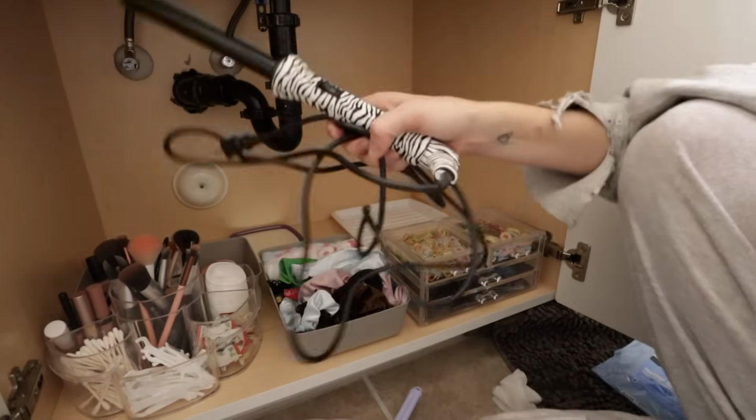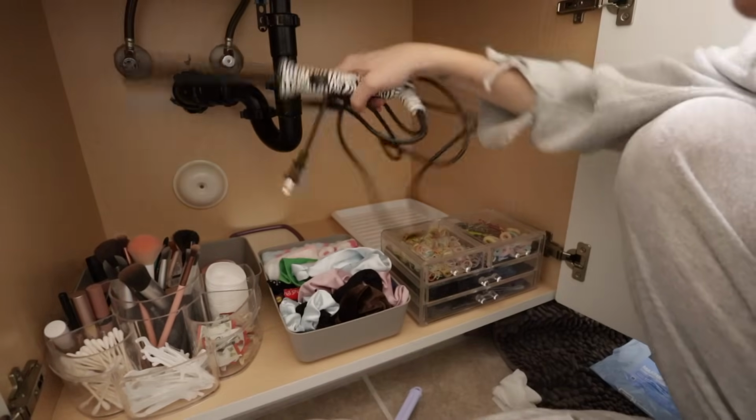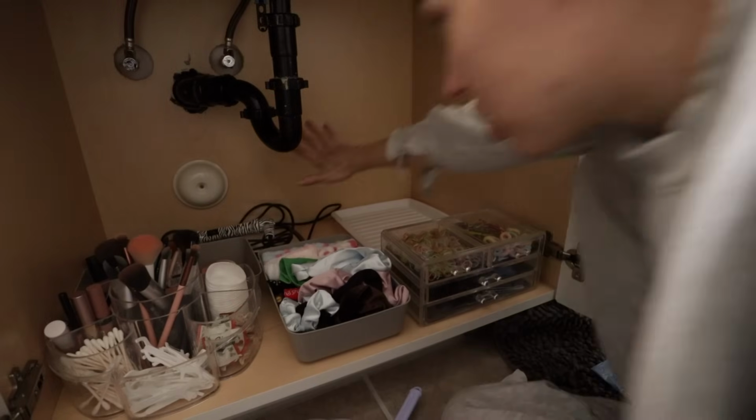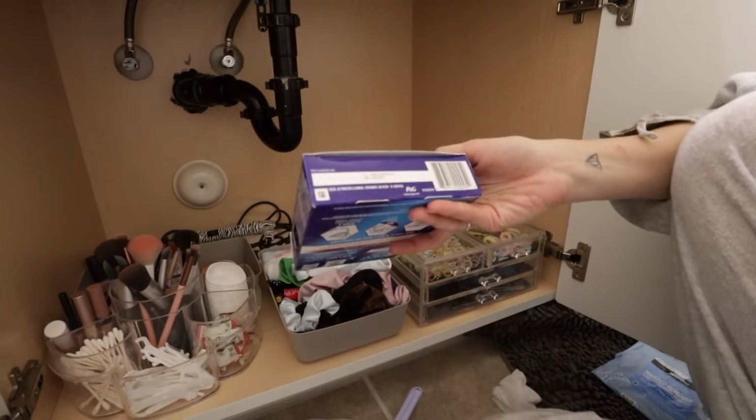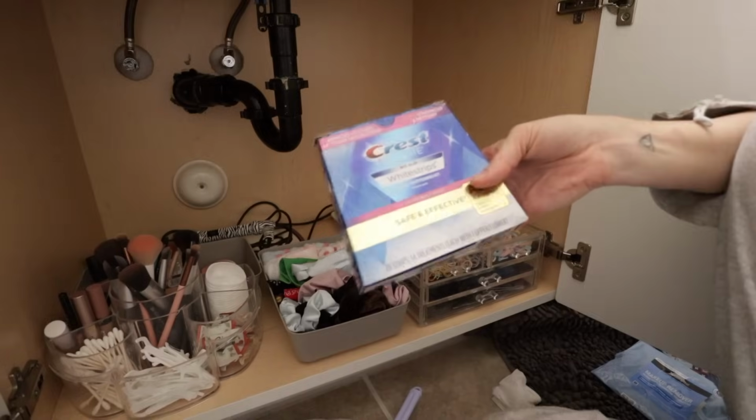I also have this unruly curling iron that the cord is always just flapping in the breeze, so it is what it is. She'd be chilling. These expired in 2021, so seems like we missed our chance on these.